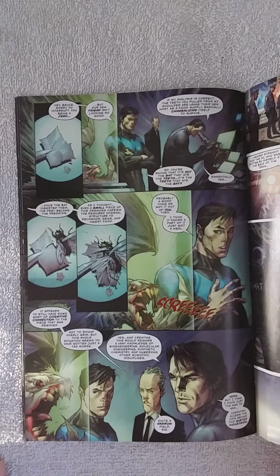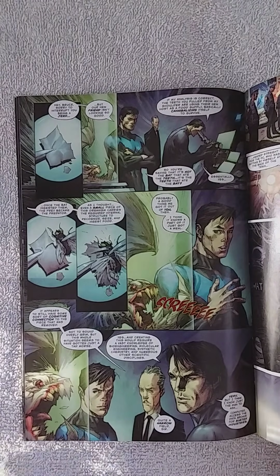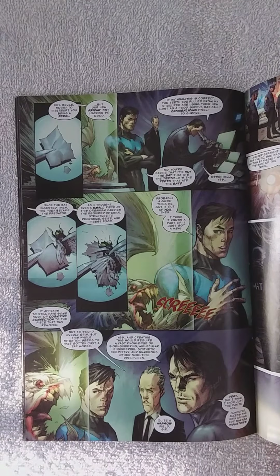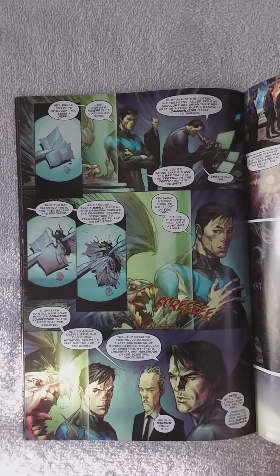Not to sound overly grim, but this whole situation seems to have gotten just a tad worse. So Batman also says, this is what Alfred is saying, that creating this whole vast knowledge requires a vast knowledge of bioengineering, molecular engineering, synthetic chemistry, and numerous other scientific disciplines. So he knows someone who could do all of this, and so he wants to access the data of Simtech Industries.